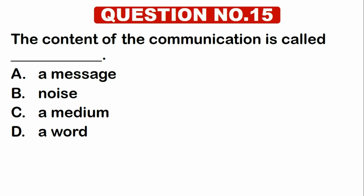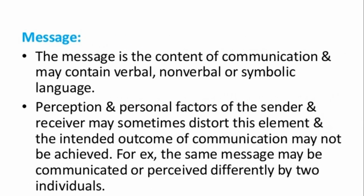Question number 15. The content of the communication is called A, message, B, noise, C, medium, D, word. The correct answer is message. The message is the content of communication and may contain verbal, nonverbal, or symbolic language. Perception and personal factors of the sender and receiver may sometimes distort this element, and the intended outcome of communication may not be achieved. For example, the same message may be communicated or perceived differently by two individuals.